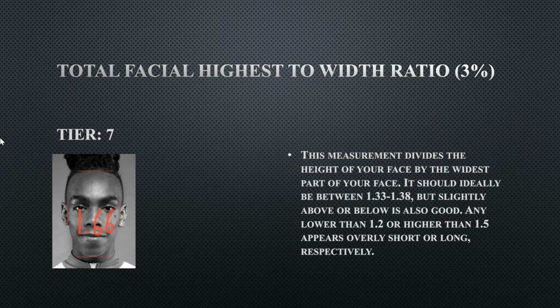His total facial height to width ratio is a tier 7 at 1.66, and he does have a very long face. And just by looking at his head shape, you could tell that he does have a little bit of a light bulb effect, because I'm going to talk about that later, but his head does look kind of like a fish shape, I guess. Not to make fun of him or anything like that. He does have a very long head relative to the length of it.